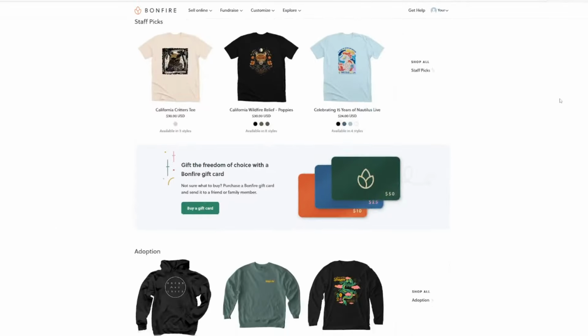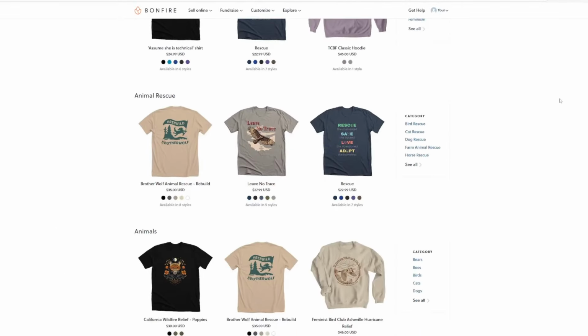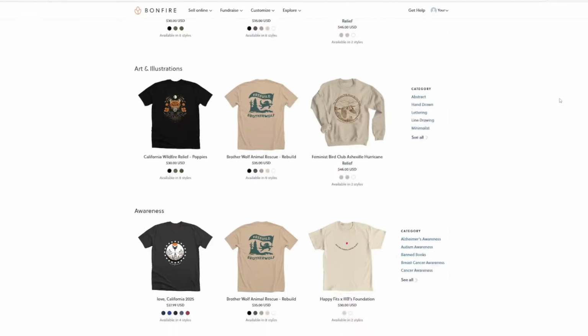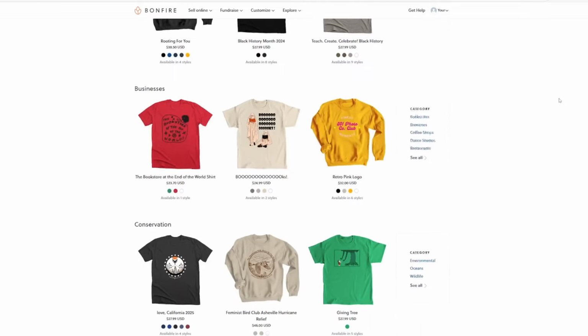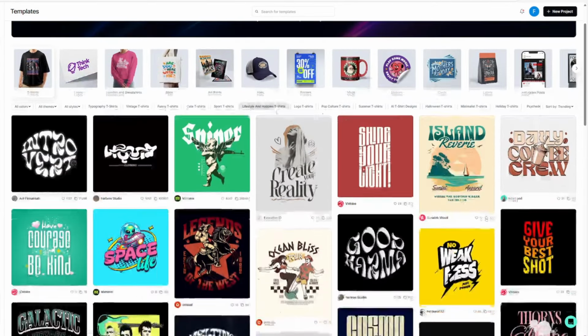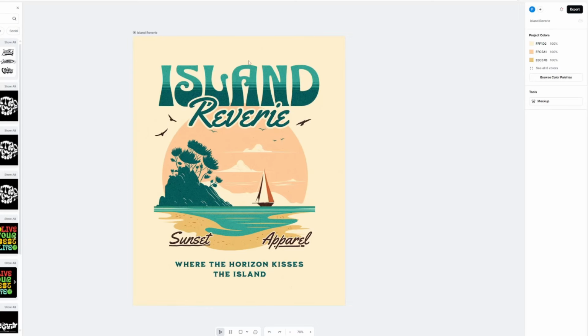Instead of just uploading random images, think about what sells well. Trendy quotes, niche hobbies, and simple yet bold graphics tend to do best. If you're not sure what to create, scroll through Bonfire's trending designs to see what's popular. Open Kittl again, go to the t-shirt templates and pick one that looks similar to what's trending on Bonfire.